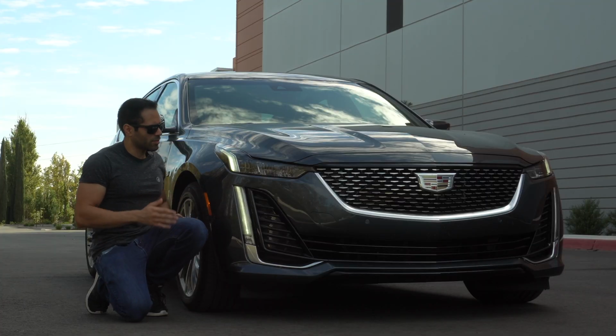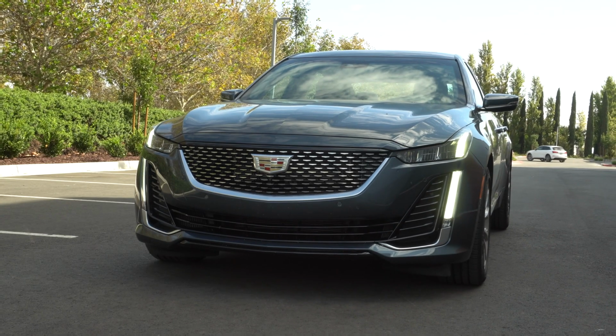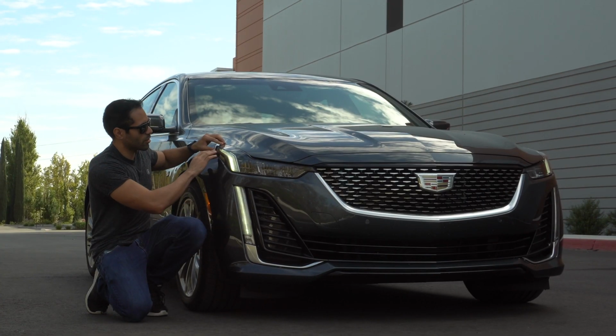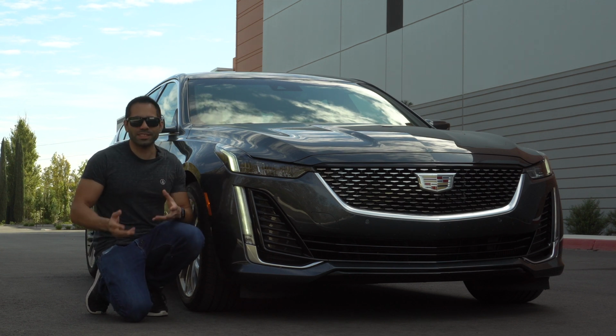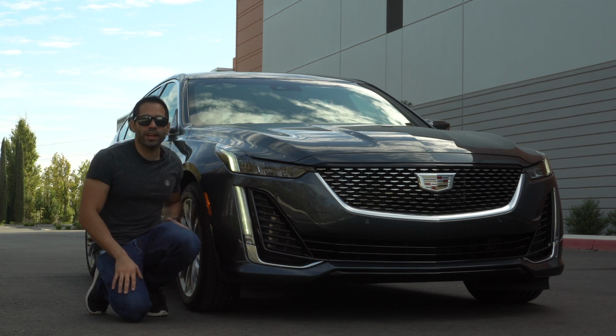Now, the front end of the Cadillac CT5 is personally my favorite part of the vehicle. I don't know why, something about these menacing looking long LED driving lights right here that go all the way down to the very bottom of the bumper just makes this thing look more sporty, more intimidating than it really needs to be. But it does it in such a classy, luxurious way, I would say.